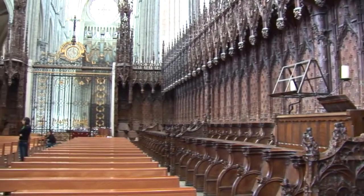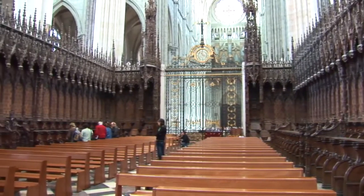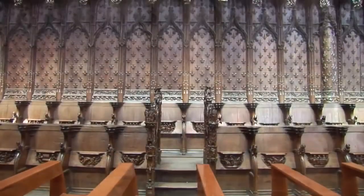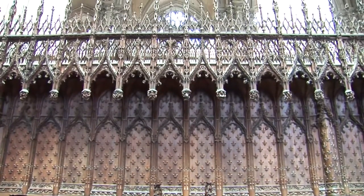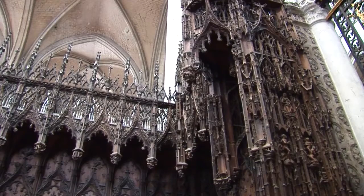In any event, in the Catholic cathedral, the seats were facing one another because that is where the monks gathered to recite daily the divine office. And in the divine office, there are many psalms which are chanted by the monks.